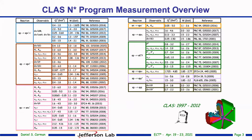In the different colored boxes, I grouped together the measurements from the different exclusive reactions that we've studied. So you can say things like 2 pion, various single pion channels, eta, strangeness, which is obviously what I'll be talking about today, mostly, omega, rho, and phi. I show here the observables that we've measured, whether it's cross sections, spin observables, or polarization observables. The kinematic range spans the full nucleon resonance region.